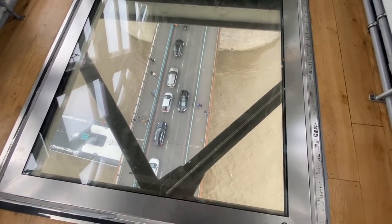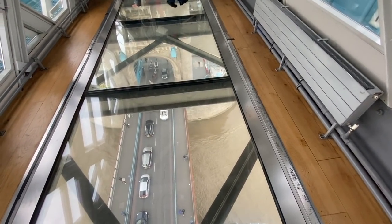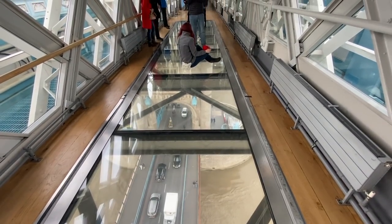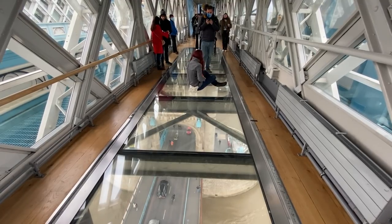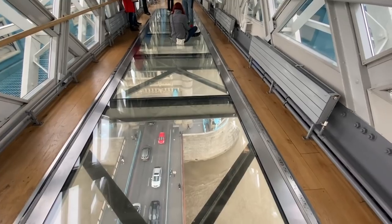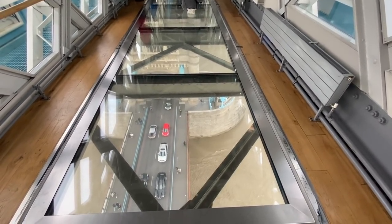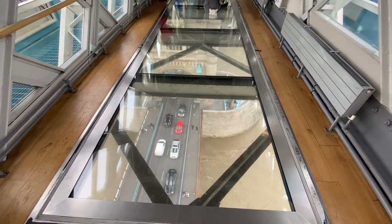Well, I hope I got enough of that for you to experience that, because I certainly can't do it again. Look at this lady, how brave she is. I couldn't do that. It's amazing. And those are the glass walkways of the towers of Tower Bridge.